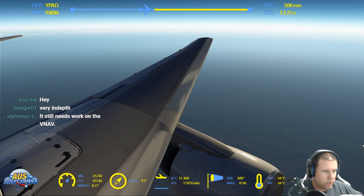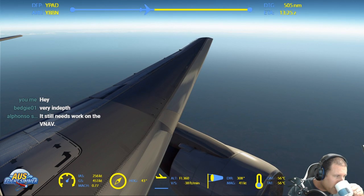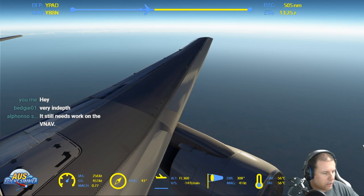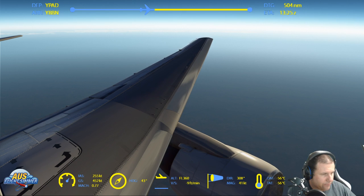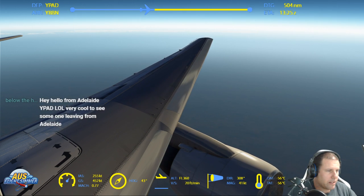They still need to work on the VNAV. It is their VNAV. Okay. What's not working on the VNAV? Because I actually want to pick it up, but I've been putting it off. But I need to learn the Airbus Ultimate first. It's sitting ready to be installed.